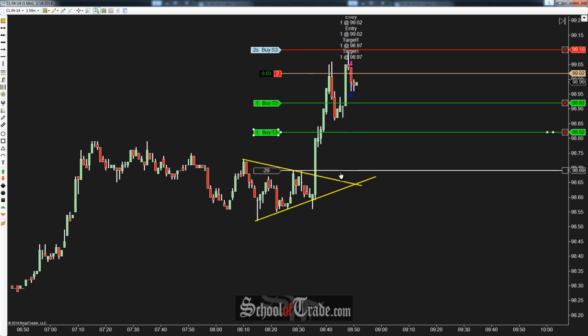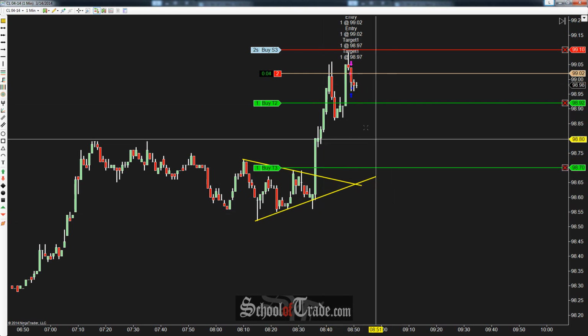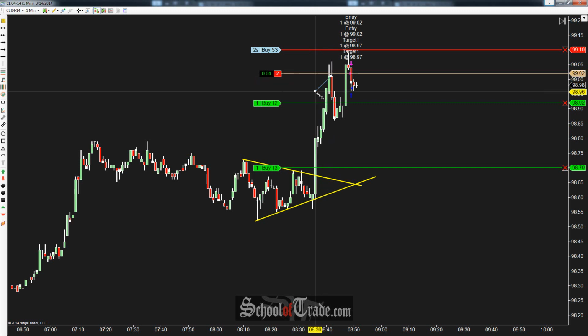So we'll bump our target down to 98.69, one tick ahead of that actually, just to be a little bit safer. So overall right now, we've got the second target sitting at +10 at 98.92, then the final target from our entry, come on, ruler tool, from our entry.